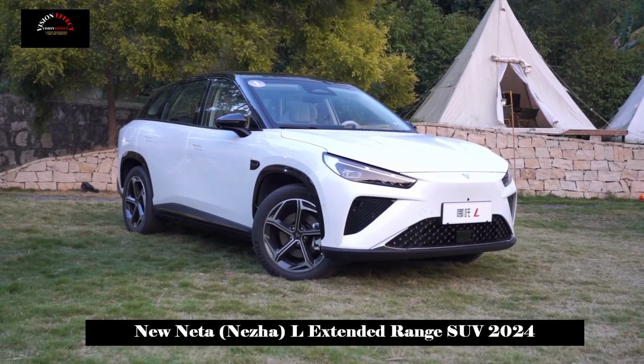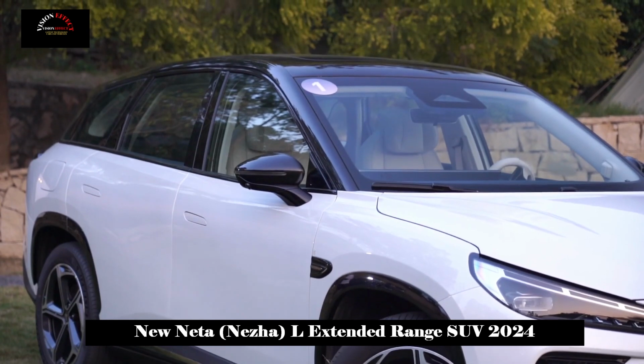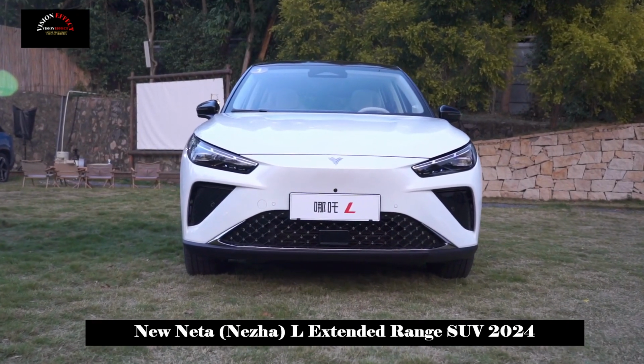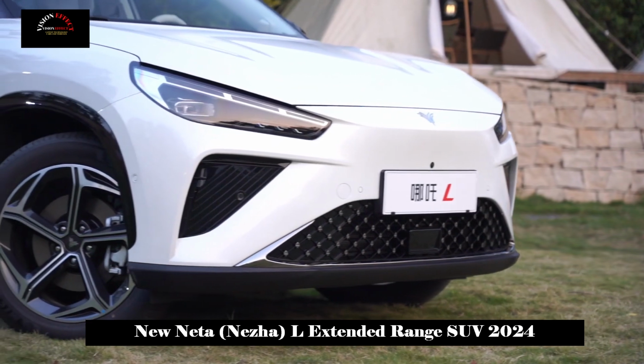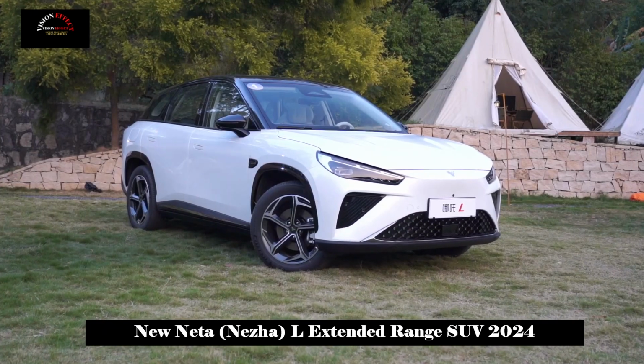Nezha L will be available for pre-sale and launch in April. It is positioned as a midsize SUV. Nezha Automobile, a member of the new energy automobile manufacturing industry, has won the love and following of countless consumers with its cool and avant-garde appearance and rich configuration.